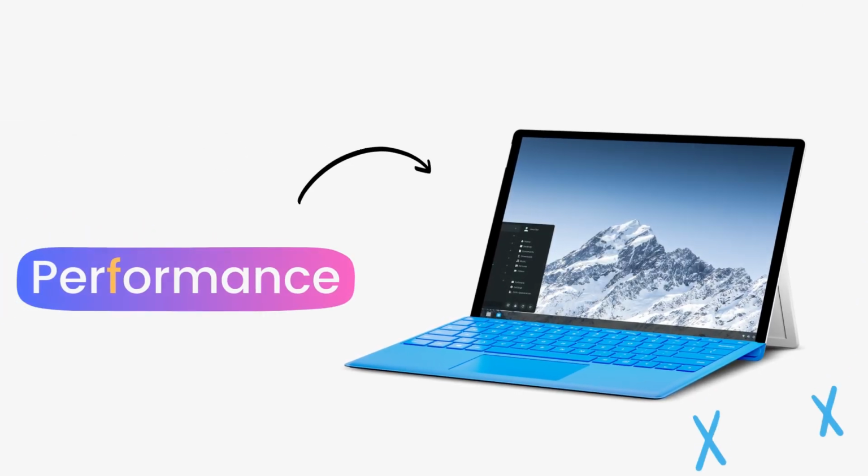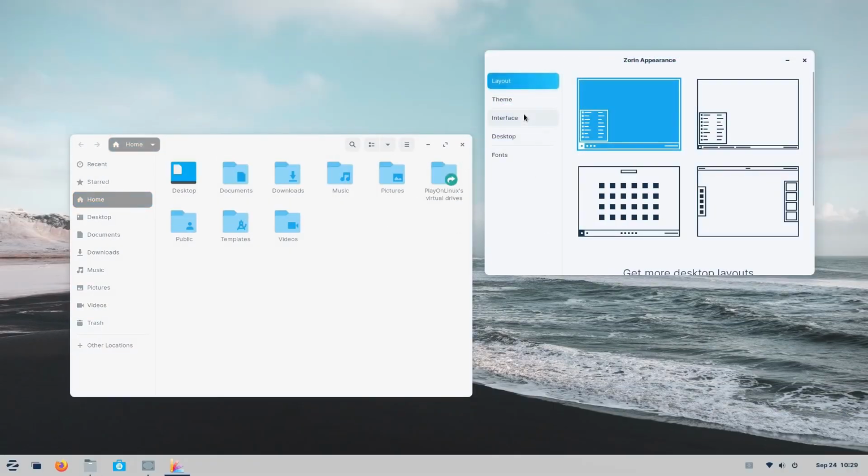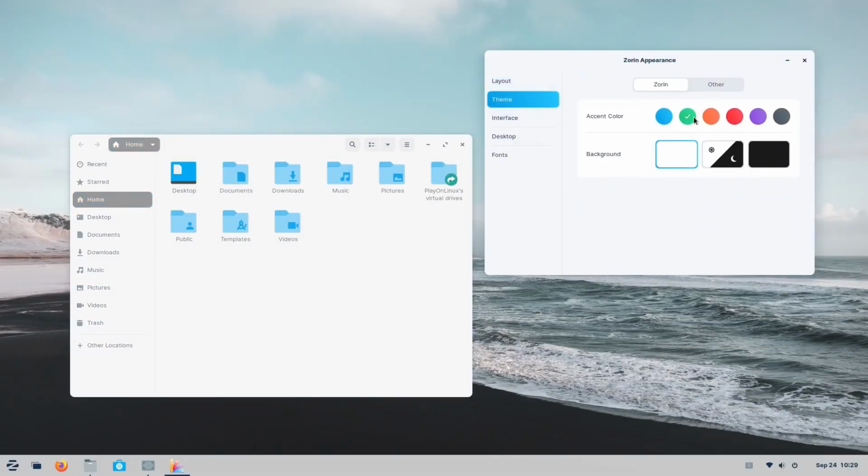In Zorin OS, speed has been given top priority, so the desktop runs snappy on a wide range of hardware. At every level of the operating system, there are performance enhancements. Productivity gets a boost here because of these improvements. The system is fluid, smooth, and everything feels very responsive here.